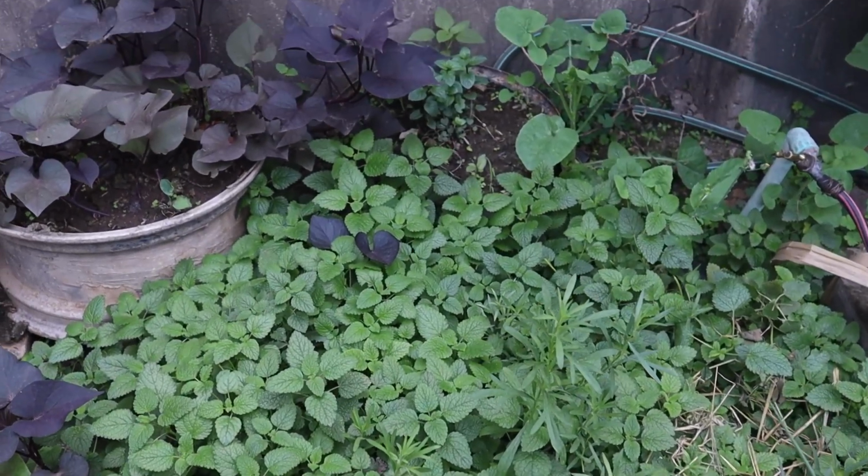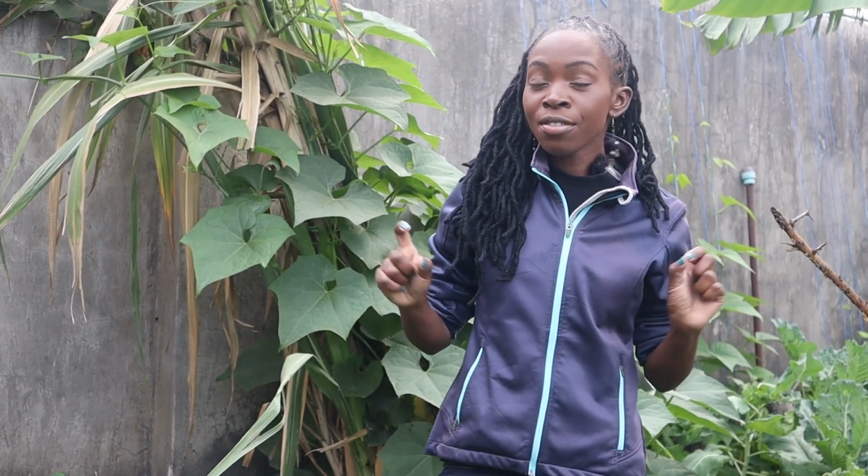So number 6 is mint. So mint is a herb. You can actually grow it in the sun or in the shade, but I've realized mint does really well in the shade, and the leaves are softer and actually tastier, and the smell is stronger when they're growing under shade.